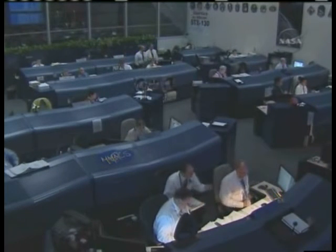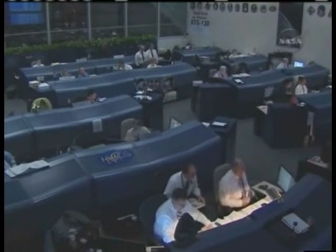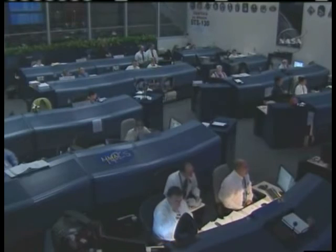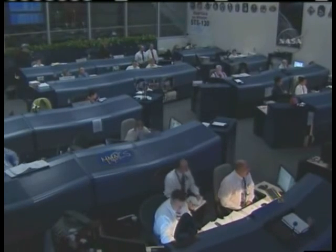And another event coming up for Endeavour will be the ignition of the orbital maneuvering system engines again in about 20 minutes to use those to adjust Endeavour's orbit.